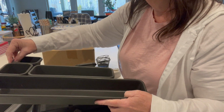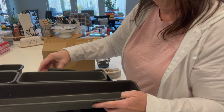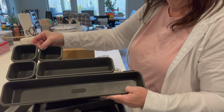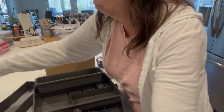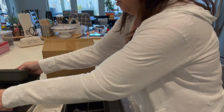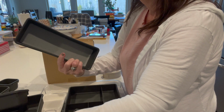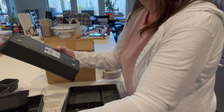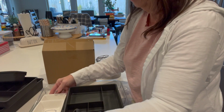You know, and then you can make your own little whatever. But I've got some other stuff, so that's what I pulled out. And then this one, Room Essentials. I think that's from Target. Yeah, Target brand. So that's just something from me that I had.